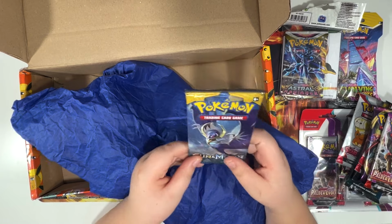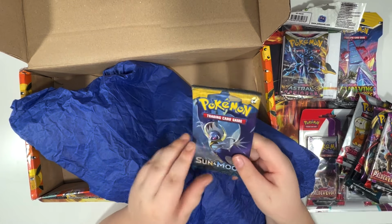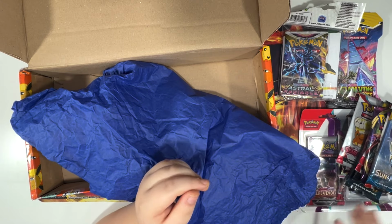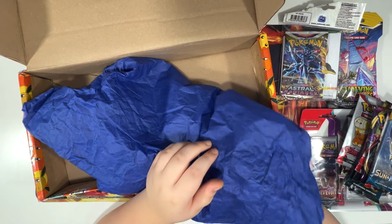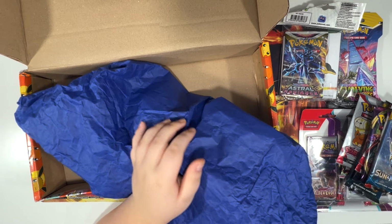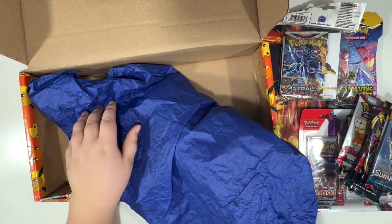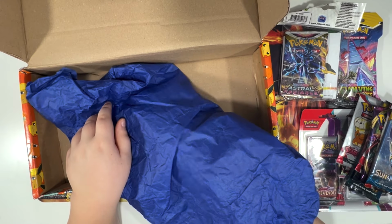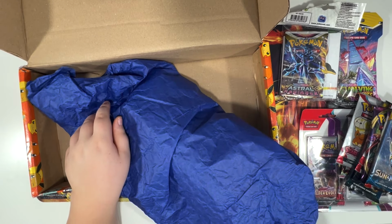Oh, another Sun and Moon base set! Absolutely. Wow! That's amazing. Okay. I feel like we're getting near to the end now. Yeah, I'm actually amazed there's so much. I thought you were halfway through ages ago. There's a lot more than I actually remember feeling. Right. I felt something. There it is.